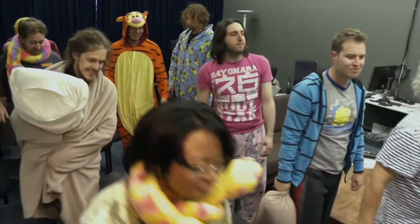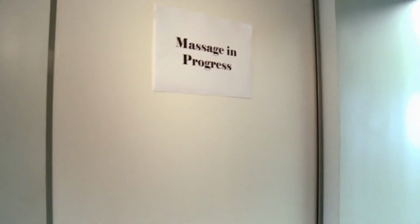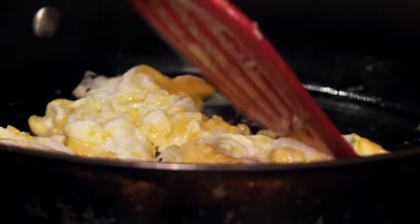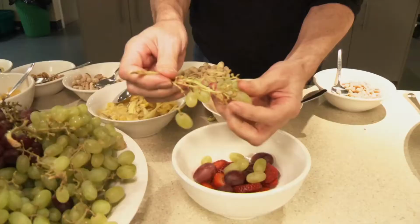If people don't have to leave, we're happy for them to stay. We have people that give massages here. We actually do laundry for people. They get 3 meals. Scrambled eggs. Yum. Conceptual artists eat when they can.